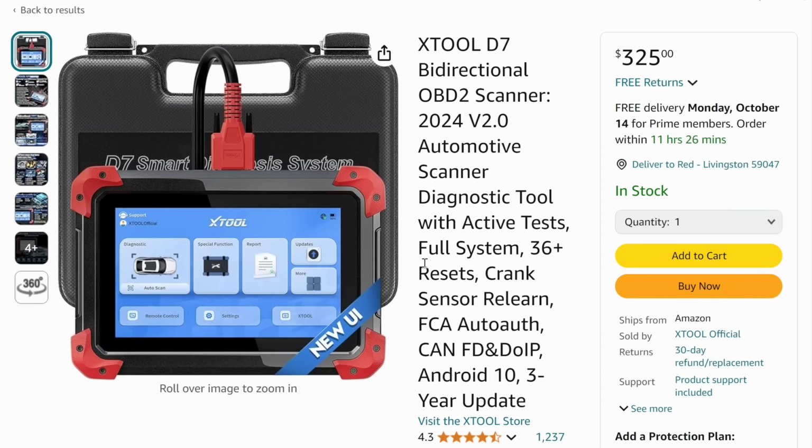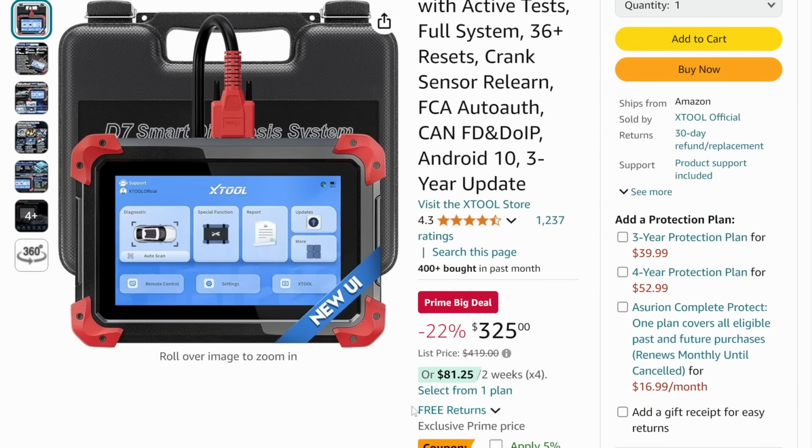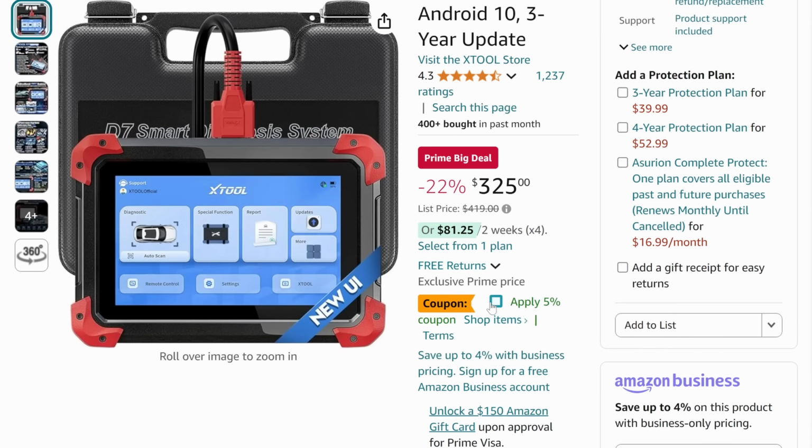Then we got the X-Tool D7 bidirectional OBD2 scanner here. This is the version 2.0 for 2024. It's got all the tests, all the diagnostics, 36 plus resets, all sorts of sensor relearns, everything else. 3-year updates with it, with the new UI built in, all of that ready to go. $325 on that. But there's also a 5% off coupon. That's down from $419, folks. So 5% off coupon on top of that.